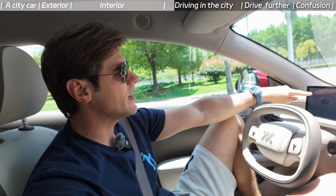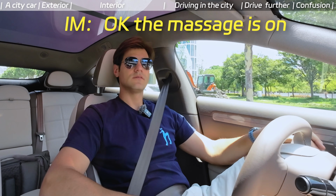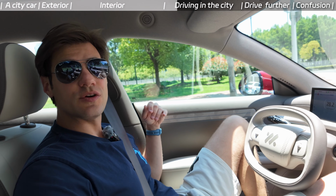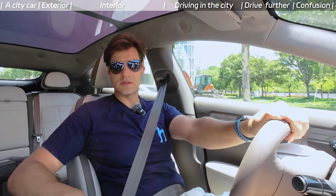If I click here, I can raise the voice assistant. 打开按摩。好的，打开了。Oh. This car has 8 sport spa massage modes, so it can massage your back, your shoulders, and even your butt, which is really useful for long rides. Overall comfort of this car, I feel, is quite good.